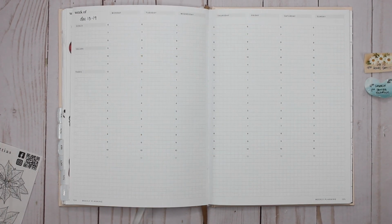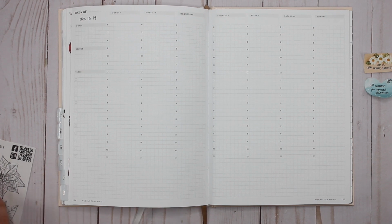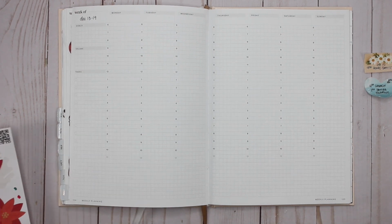Let's get started. My kids are currently working on some Christmas paintings upstairs, of course supervised by my husband.